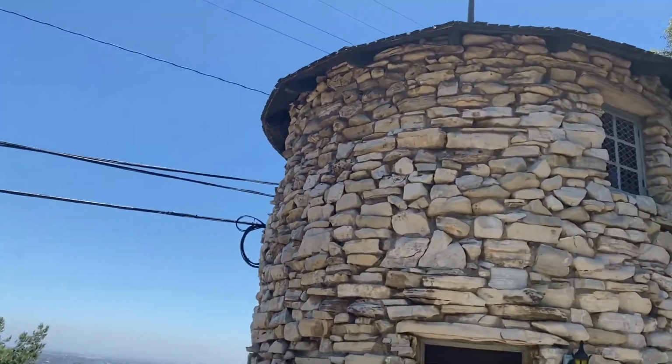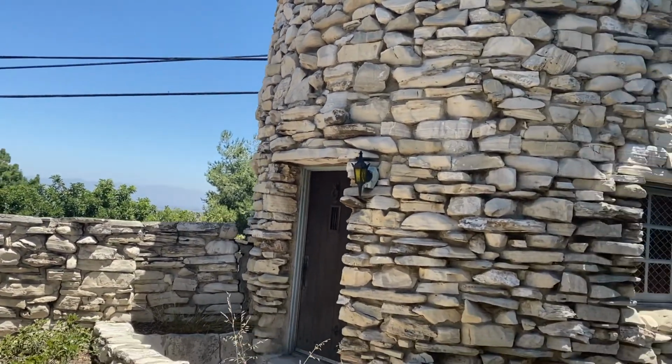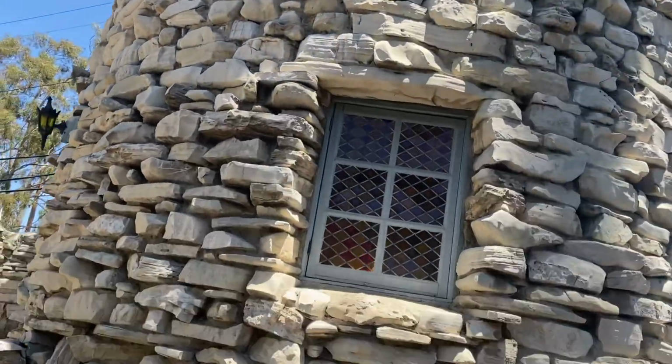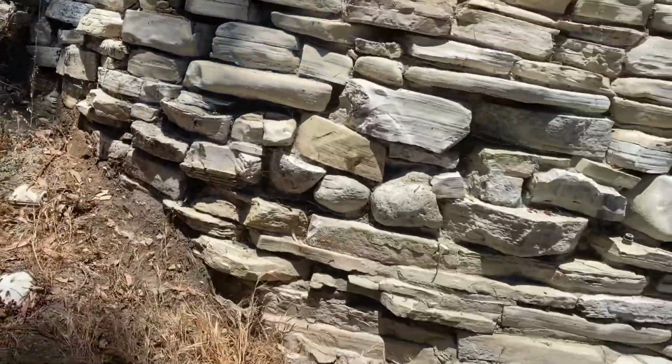Instead, its tenants over the years were mostly employed by the city, so a policeman, a gardener, and for the past almost 50 years, there was a guy named John Doty who just paid like $75 a month to live in this tiny little tower.